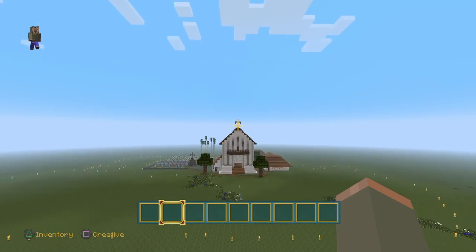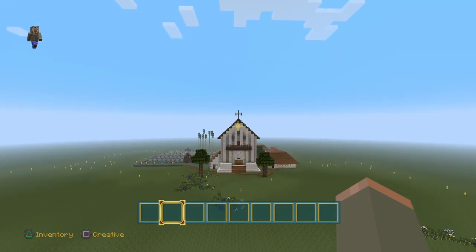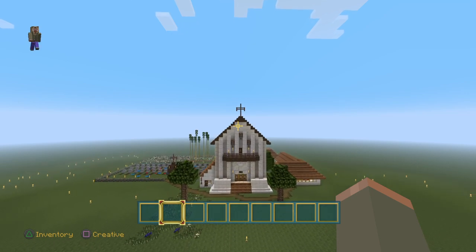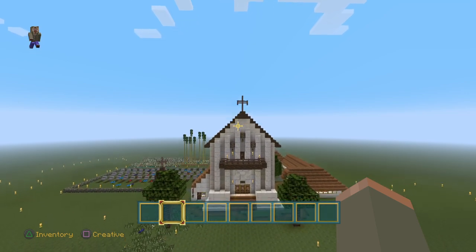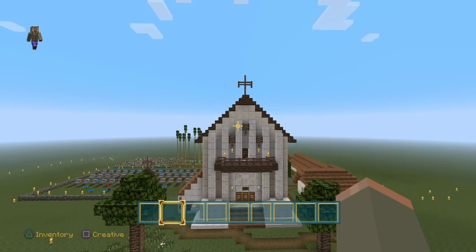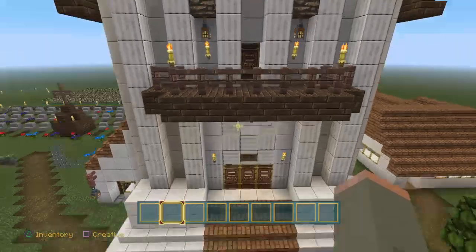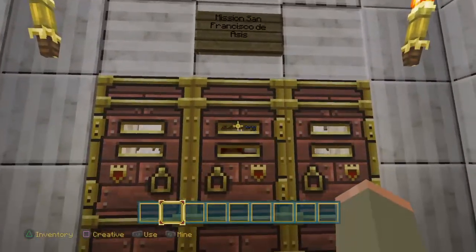The mission that I've built is Mission San Francisco de Asis, also known as Mission Dolores. It was located in San Francisco and it was founded on October 9th, 1776. It is the oldest standing structure in San Francisco. It is named after Saint San Francisco and nicknamed Mission Dolores.